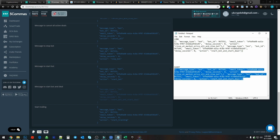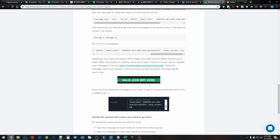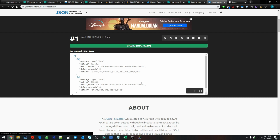Oh, and if you're ever wondering, obviously this looks kind of like gibberish and you're like, man, I wonder if I'm really doing this the right way. In that article, they have a way to validate the JSONs. If you come here and select the JSON formatter link, you can place it in here and click process. And right here, boom, it gives you a valid result from the bots that we put in here. You'll see here, boom, valid. We know it's going to work. So we can come back here.